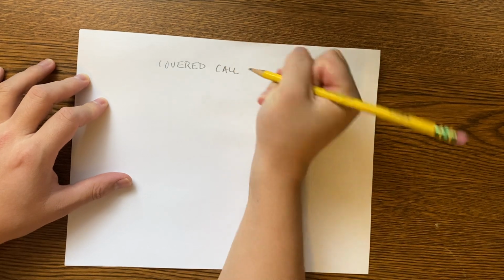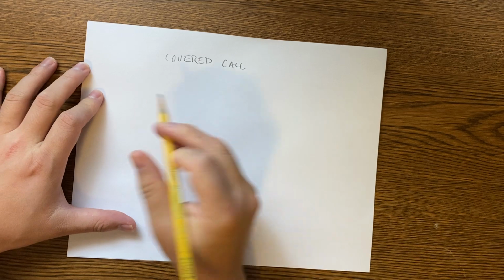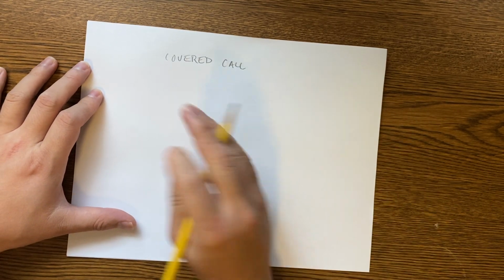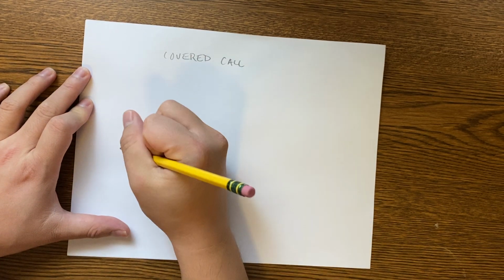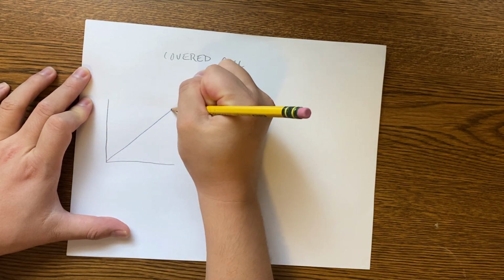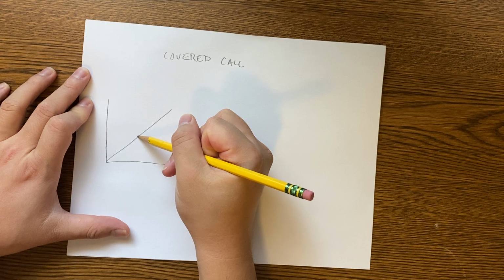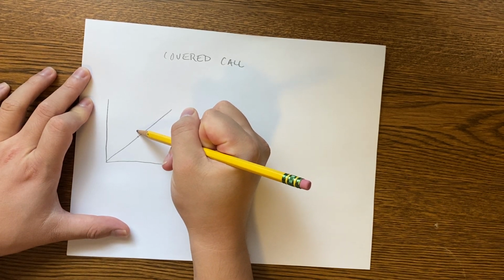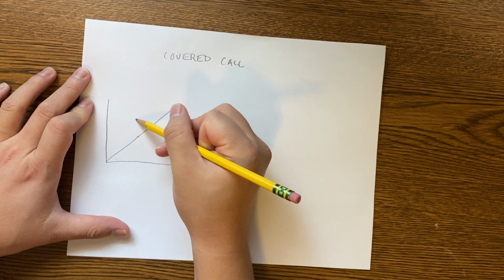call. All right, so I'm going to give you three scenarios, one where a stock is going up, one where a stock stays the same, and one where a stock goes down, and what happens if you write a covered call option for these stocks. So the first scenario is when a stock is going up. Let's just say you wrote a covered call here for the stock to go up maybe to this point here.